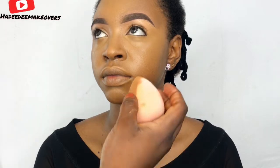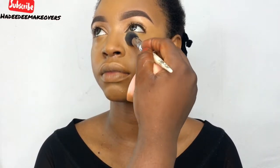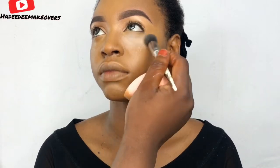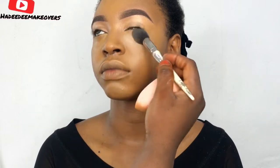Everything is all blended in smoothly. I'll be going in with my setting powder. I'll be blending that first, blending out the creases under her eyes before applying my setting powder. I'll be applying it lightly first, then this is the first layer, lightly, then I'll be going.